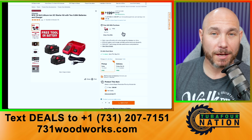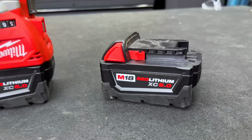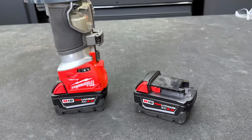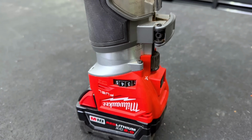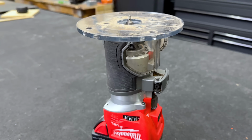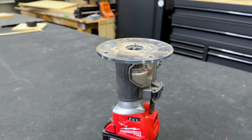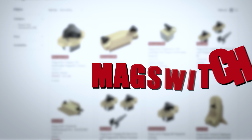Home Depot has a great sale. I took advantage of this last year. I think it was during Black Friday too. You get 2 5.0 XC batteries from Milwaukee, the M18, plus you get to choose a free tool. I chose the router for this, all for $199. The router itself is typically $199. This is a solid deal if you're in the market for the M18 batteries, charger, and a free tool.